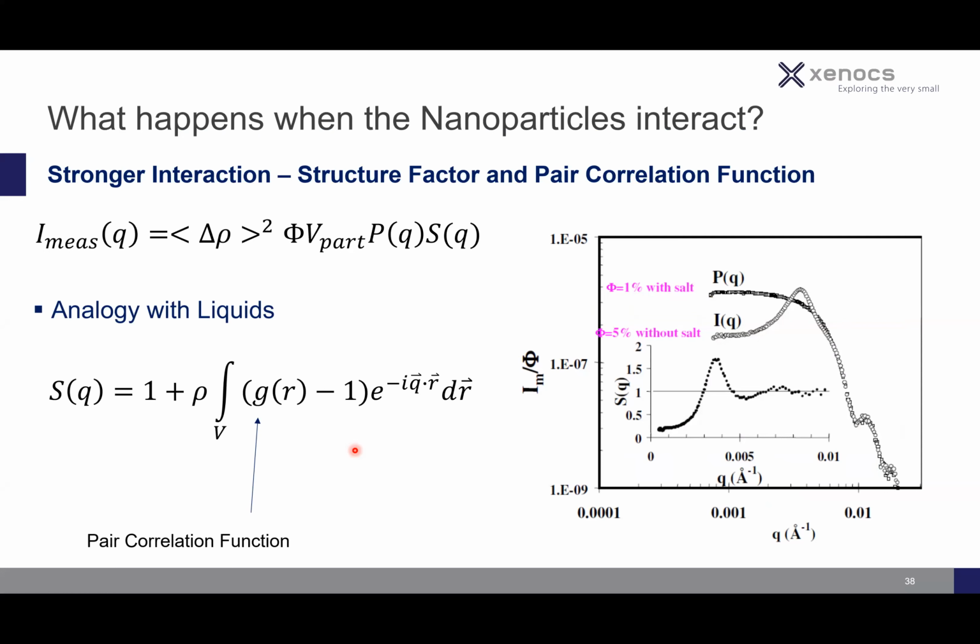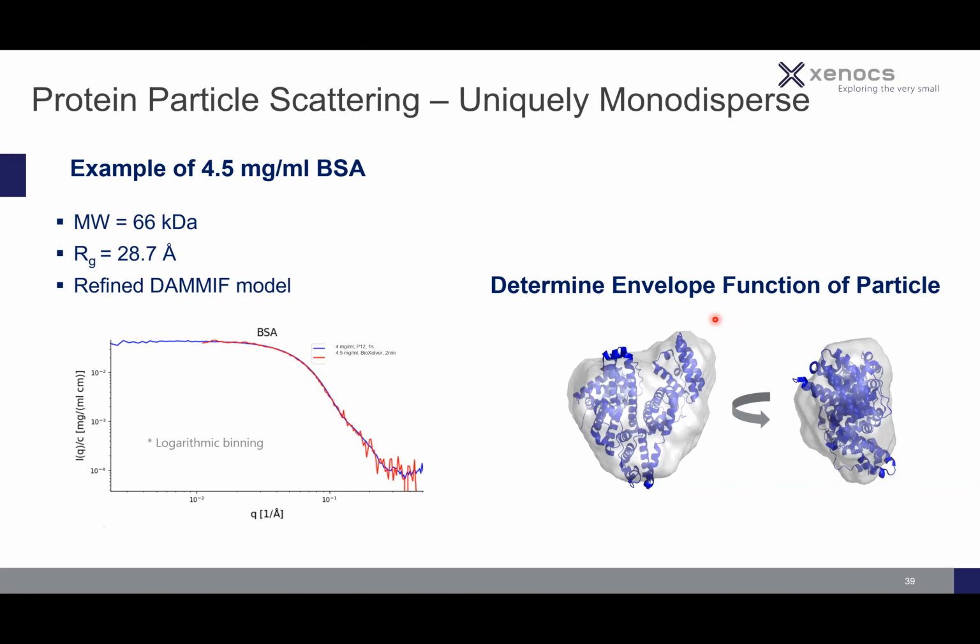And then what happens when we turn on these interactions? This is a case where this P of q is the individual particle, what we'll call the form factor. And as we increase the interactions between the particles, we get this additional I(q) term, which we can relate to a particle-particle correlation function, identical to what we do in the theory of simple liquids.